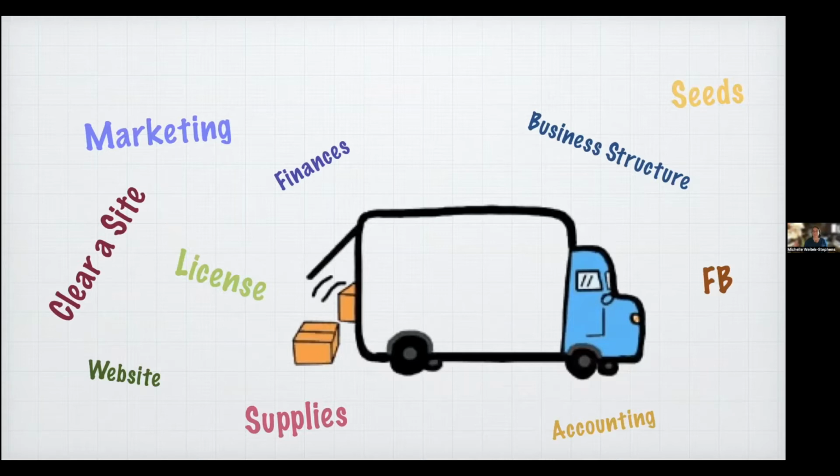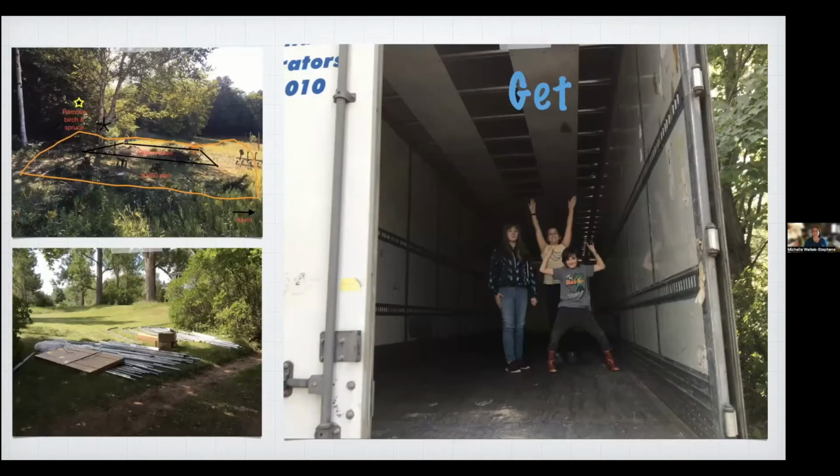So first things first, we needed to get the greenhouse up because the semi truck, this giant semi truck, was going to pull up on our little rural road and unload this massive pile of stuff that we had to turn into a greenhouse. So we needed to get the site prepared, and the kids thought this was all great fun, way better than sitting at home doing pandemic schooling, that's for sure.